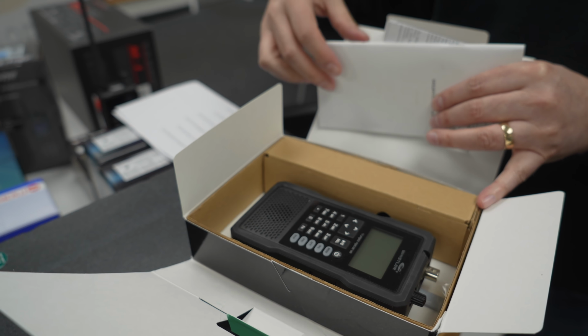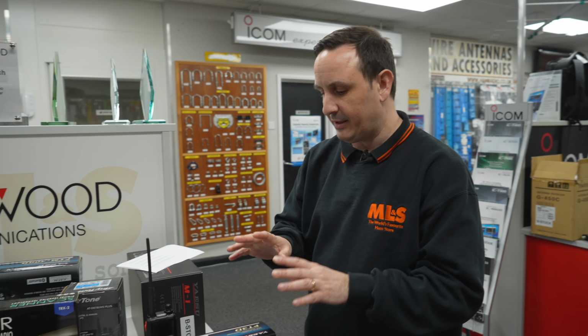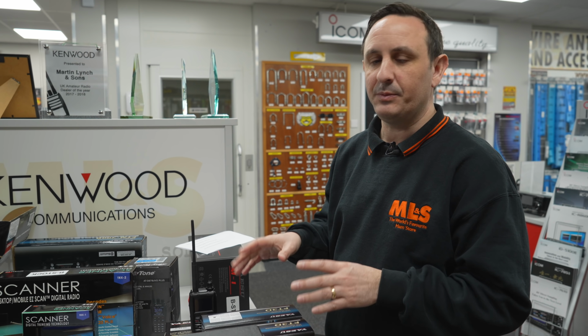Okay, we won't open up the TRX2 because we've only got a short amount of time, I'm afraid, on this production. Okay, moving across, we have the Yaesu FT3Ds. Now, I wanted to show you these because this is a good example of B stock and the differences that can happen with B stock items.